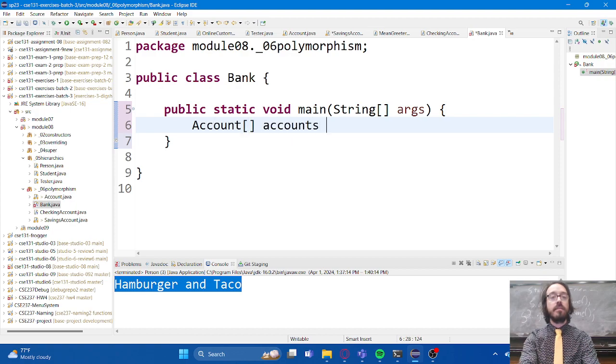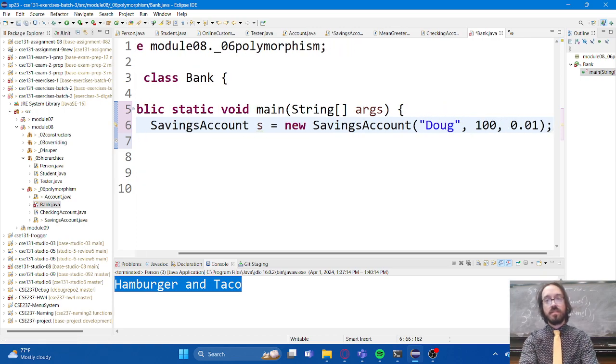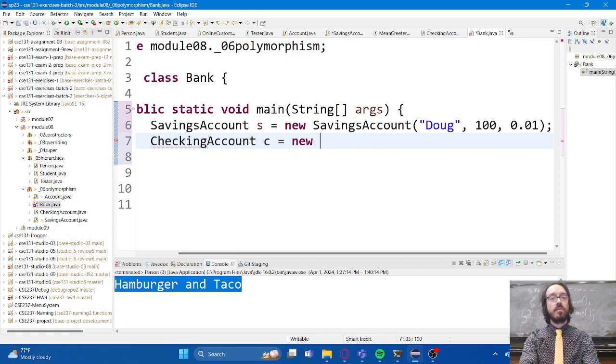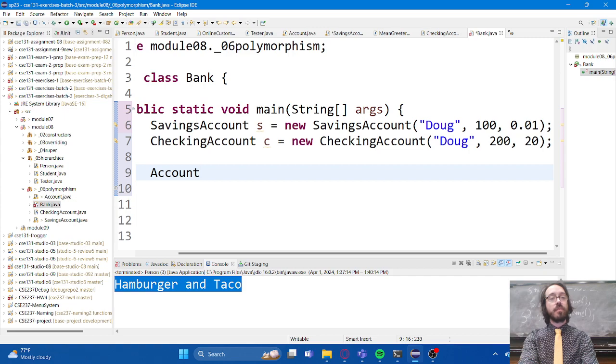I'll make an account array. Oops, before I do that, actually, let me make some accounts. Here is my savings account with $100 in it and an interest rate of 1%, because whatever. And here's my checking account with $200 in it and an overdraft fee of $20, okay? And the claim that I'm making is that I can do something like this.